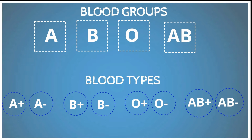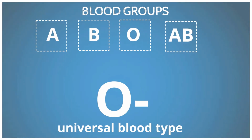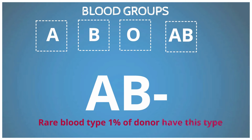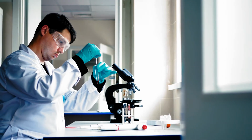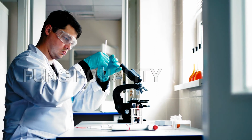Even though blood on a whole is not universal, there is one specific type that is: type O negative, while type AB negative is the rarest of them all, with only about 1% of donors having it. The reason why there is no substitute for blood is a cause of 2 factors: functionality and compatibility.